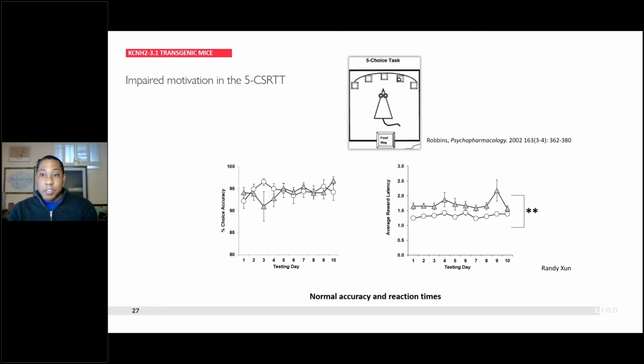So in rodents, this reward latency is a sensitive measure of motivation. The more motivated the mouse, the faster they move to get their reward. So I thought this was interesting. The mice were motivated enough to perform the task at a high level, but they just weren't as excited to retrieve this future reward.